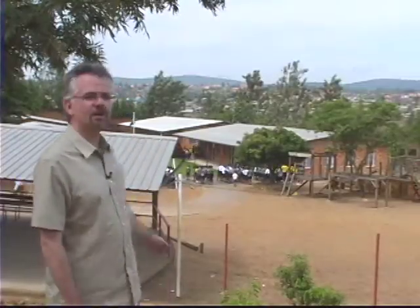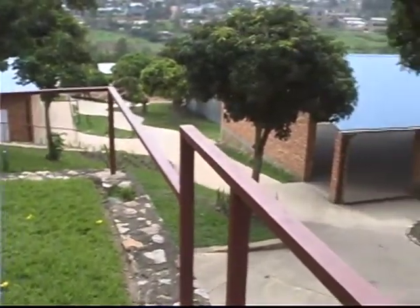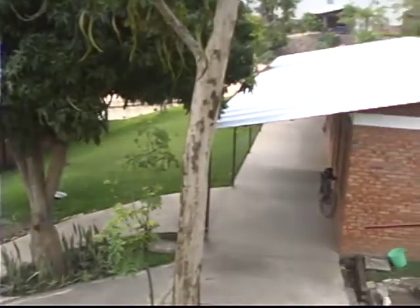Right behind me is the Wellspring Academy, the primary section of it. And this primary section right now goes up to grade 6, what we would know as grade 6 or primary 6. Just off to the left is the high school, which is beginning right now. Last year was their first year of S1 or Senior 1. In Canada we would call it grade 7, and every year they're adding a new year.